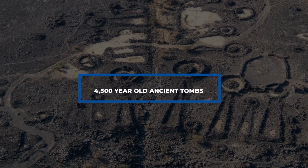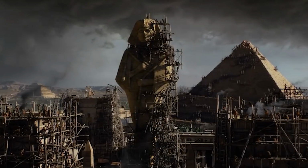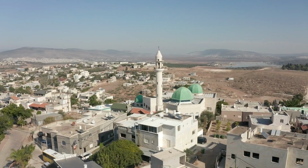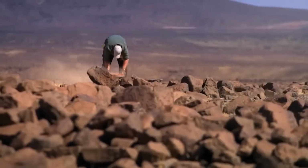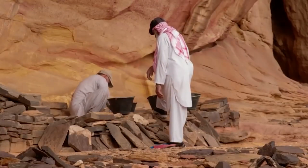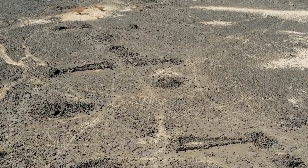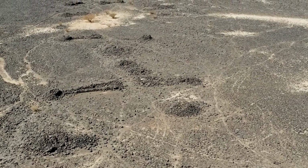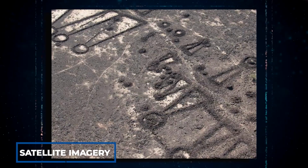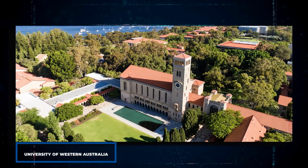Number 15. 4,500-year-old avenues lined with ancient tombs. Egypt may be known for its Avenue of the Dead, but Saudi Arabia has something to say about that. Recently, archaeologists uncovered an ancient highway network in Saudi Arabia that boasts remarkable preservation and dates back 4,500 years. The discovery of this hidden gem was the result of extensive research, including helicopter and ground surveys, excavation, and satellite imagery analysis conducted over the past year by researchers from the University of Western Australia.